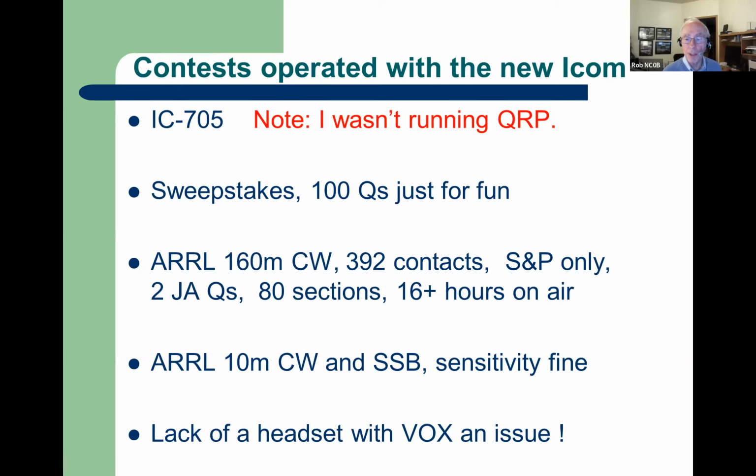Search and pounce. My CW is not like it was when I was 18. I worked a couple of JAs with this little 705. I worked 80 sections, which would be ARRL sections and Canadian sections, and I was on the air for over 16 hours. Then I ran the 10-meter contest, which will be this weekend. And working weak signals, no problem.